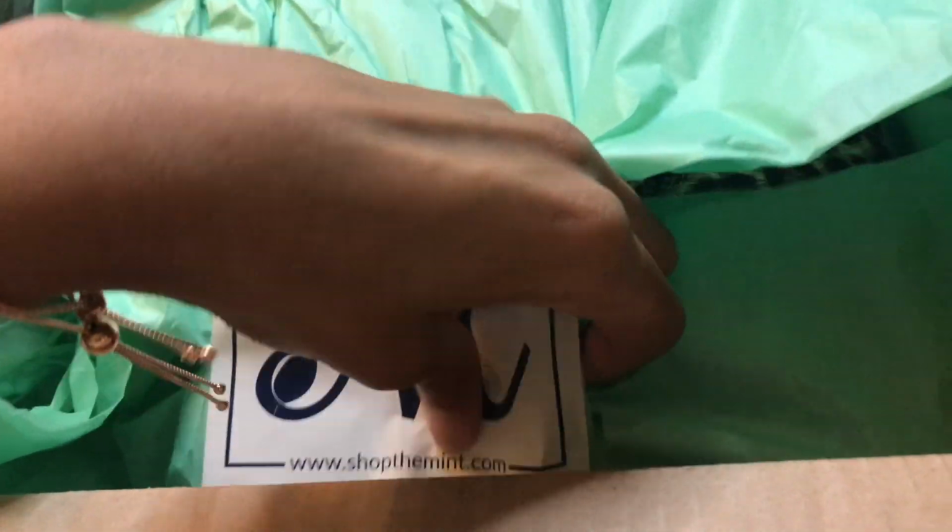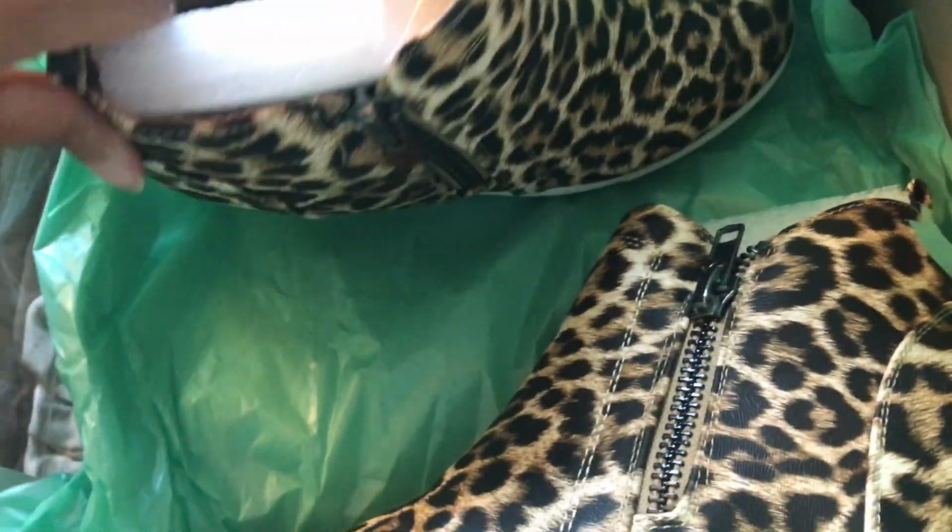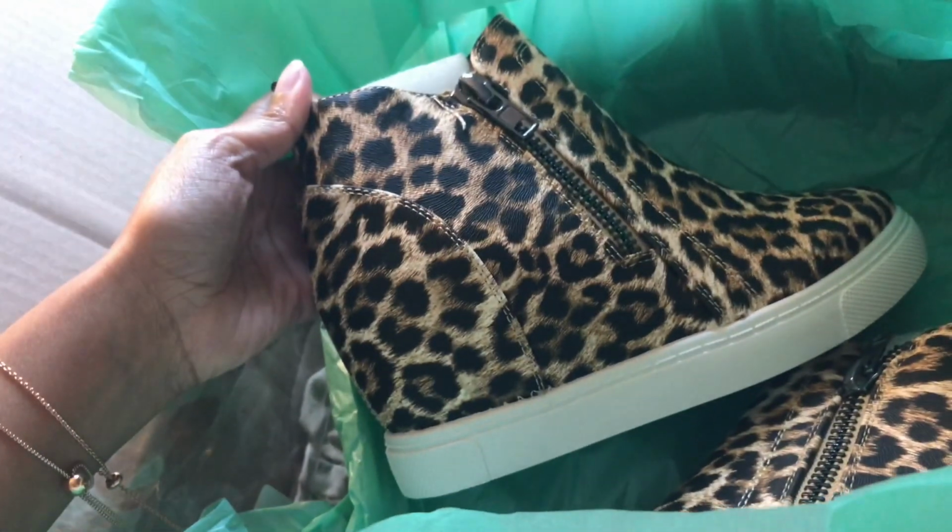Okay. Even the mint paper. Like, oh, these are so cute. I love these. These are so adorable. Okay, these are really cute. Y'all know me. I love anything leopard. Like, I love it. And I ended up getting a size 7.